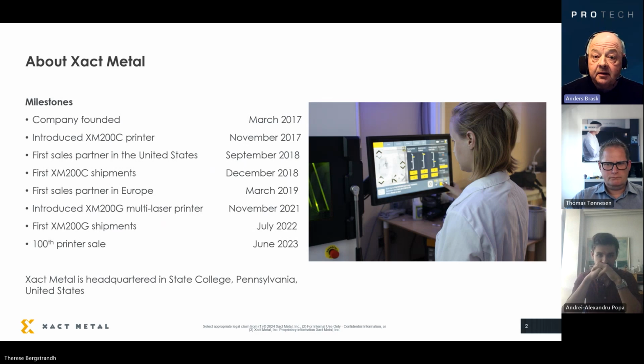Could I have the next slide, please? It's a young company, Xact Metal. They started in March 2017, introduced their first gantry-based printer, the XM200C, in November 2017, and started to sell their printers in 2018, 2019 in the US. They CE marked their printer and found their first sales partner in Europe in March 2019. The first sales partner is Protech.